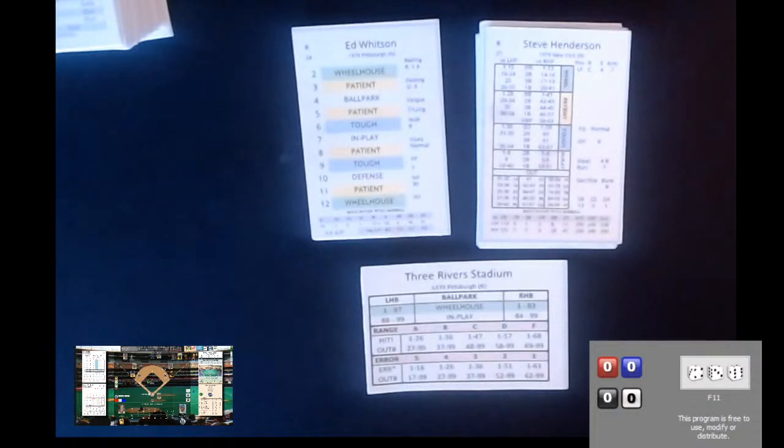Leading off for the New York Mets, Steve Henderson. Henderson on the season batted .306 with 5 home runs in 79. During this replay, he's batting .248 with 10 RBIs and 3 home runs.